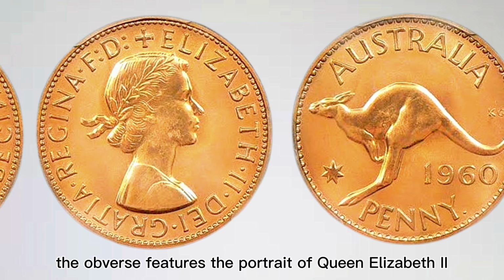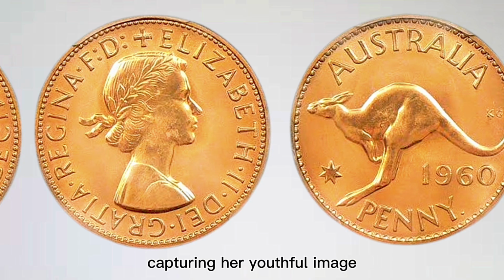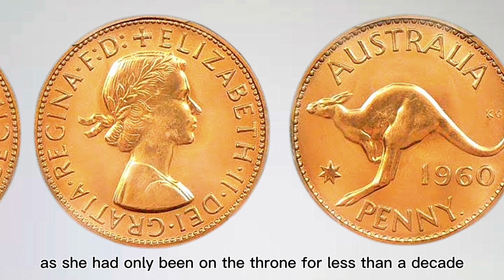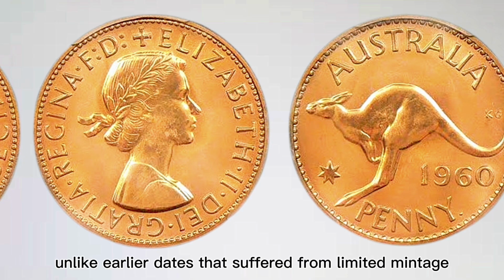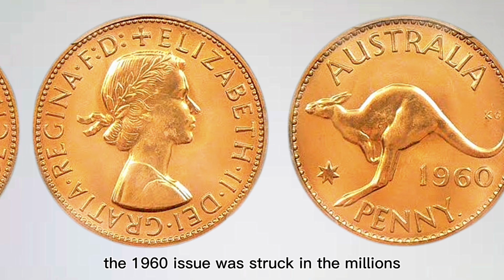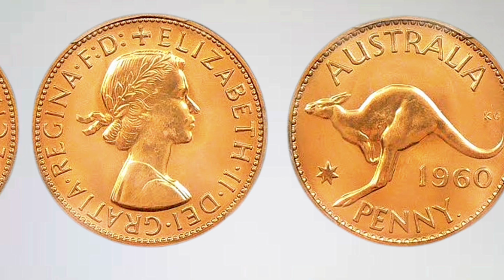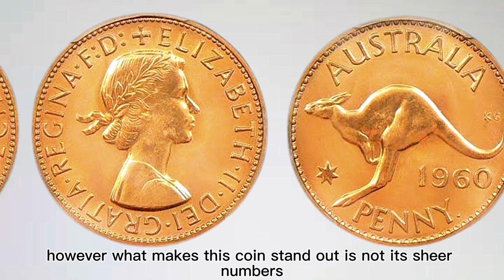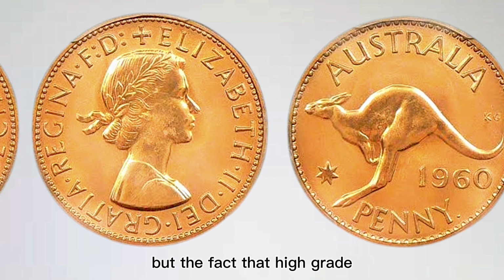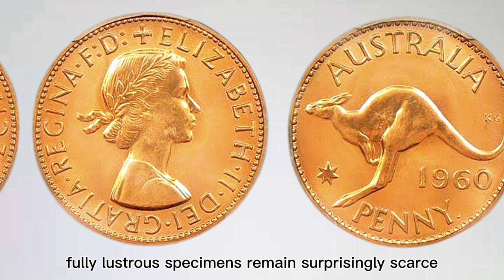The obverse features the portrait of Queen Elizabeth II, capturing her youthful image, as she had only been on the throne for less than a decade. Unlike earlier dates that suffered from limited mintage, the 1960 issue was struck in the millions at both the Melbourne and Perth mints. However, what makes this coin stand out is not its sheer numbers, but the fact that high-grade, fully lustrous specimens remain surprisingly scarce.